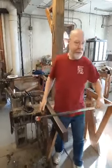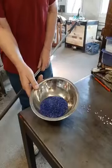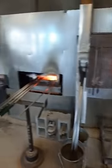Okay, let's get our next gather of glass. Here we've got the violet colored Frit, and we're going to come over and pick up that color into the clear glass.